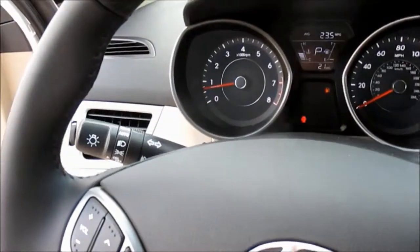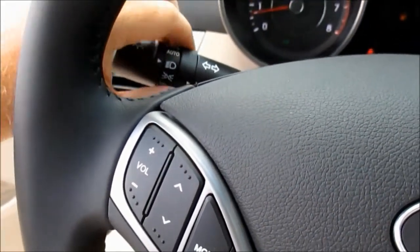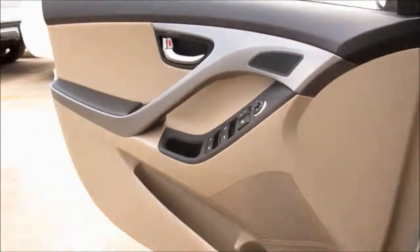And now, with all of that being done, let's go ahead and turn on the headlights. You do have the option of them being automatic, being that they are standard projector lights. Turn on the fog lights and the hazard lights as usual. And now let's take this opportunity to take a quick peek at the exterior of the Elantra Limited.